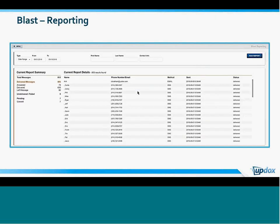From a reporting perspective, we also pull a list of all of the messages that have gone out and what the outcome has been. So if you are trying to get the word out and it's urgent that someone hears from you, you could go ahead and pull this list, maybe make 1 or 2 phone calls instead of 30 phone calls, whatever the case may be.